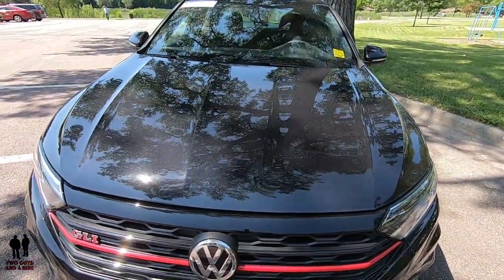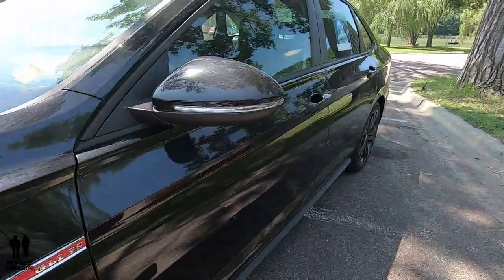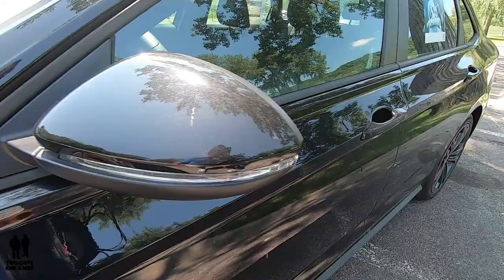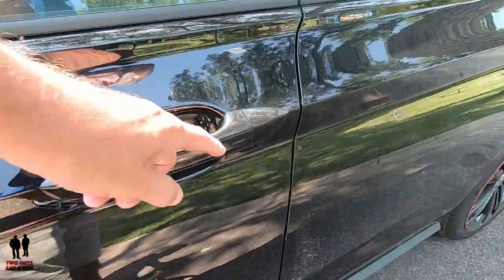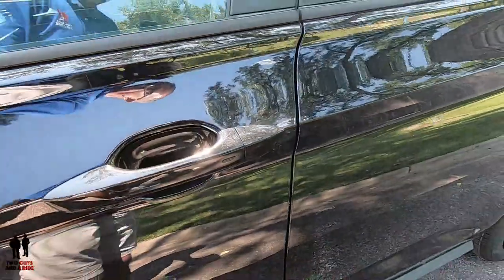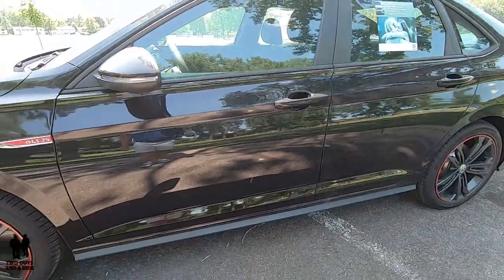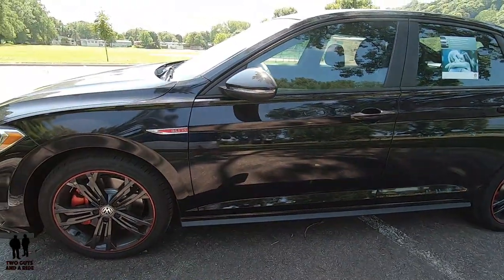That gives it a lot of structural rigidity. I do like the indicators in the outside mirrors. And then on the doors, if you'll look, there is a little groove here that when you've got the key fob in your pocket, all you got to do is just come up, hold your finger, lock and unlock the car. So it's really cool. A lot of good lines on this vehicle. I like the sharp creases.